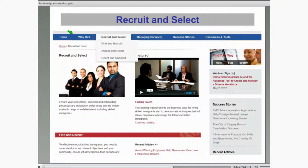And then also we have something called Quick Facts. These are just a collection of statistics that are related to immigration and the labor market. Very specifically, how many skilled immigrants have come to Canada, what are the labor force projections going forward, those kinds of stats that can help you make the case. And then also under building awareness and leadership, there are some tools from the roadmap that help you evaluate your hiring practices to make sure that you're not screening out candidates, or that your talent management practices don't unconsciously have a bias in them. So there are a lot of resources actually under that Why Hire section.